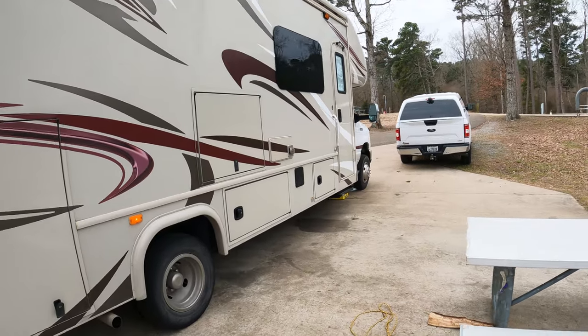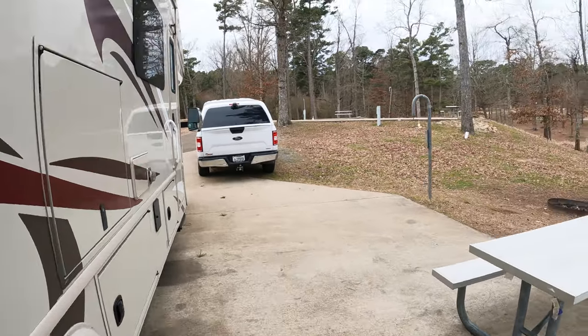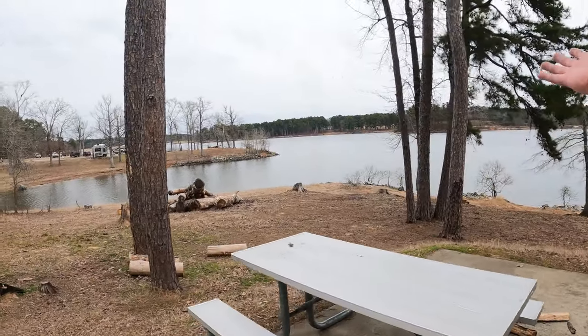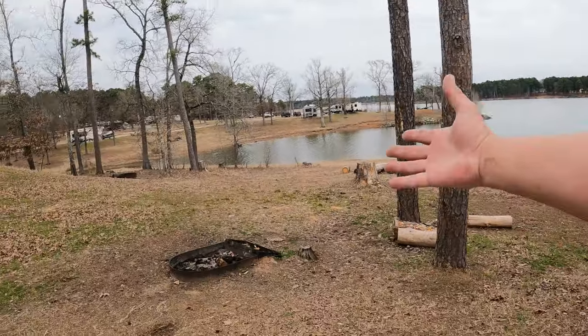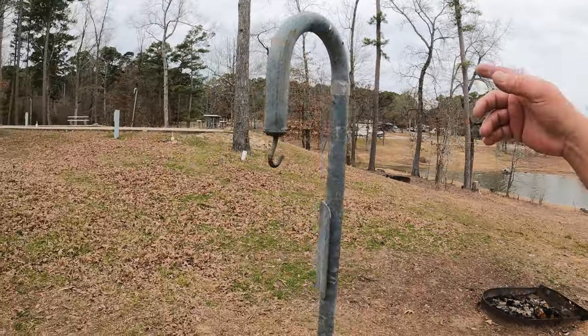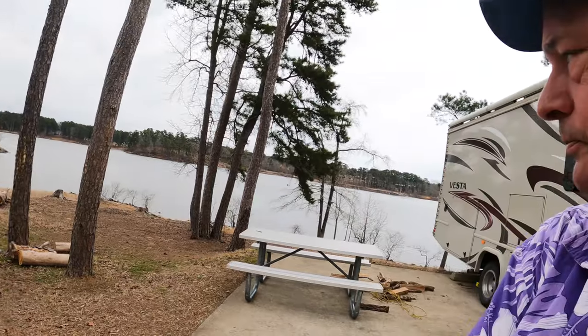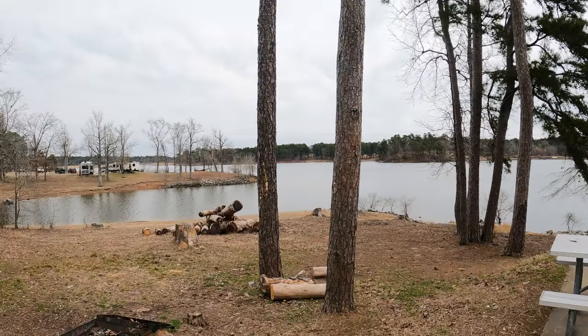Nice big concrete patio. Aluminum table. What a heck of a view. Fire ring. The ubiquitous lantern hook. And water access. What more do you want?